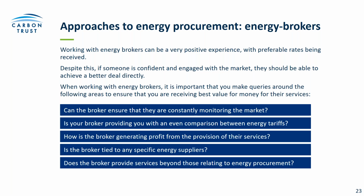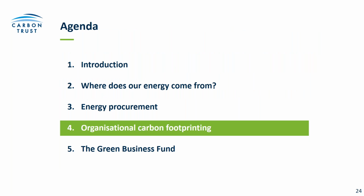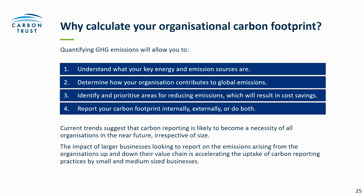The next question would be, how does the broker generate profit from the provision of their services? There have been some cases where energy brokers have been tied to specific suppliers, but this is also important just so that you can understand if there's an incentive for them to get you the best deal possible. And then finally, does the broker provide services beyond those related to energy procurement? For example, some energy brokers provide free ESOS services for those organisations that are large enough, and energy monitoring and management services also, which are very important if you're looking to report your carbon footprint, which is what we're going to come to now on organisational carbon footprinting.